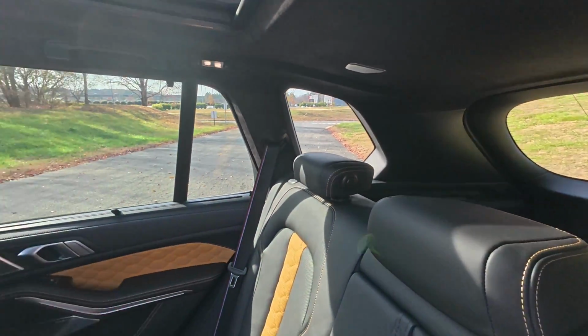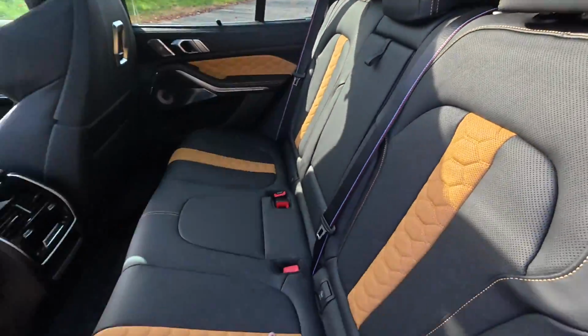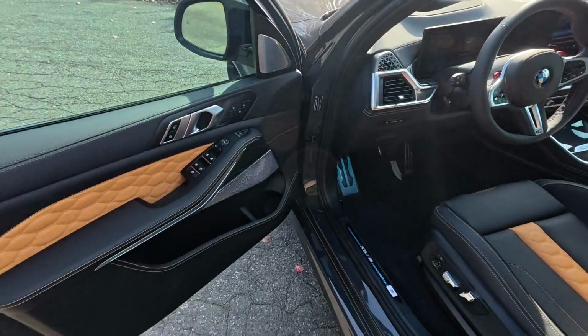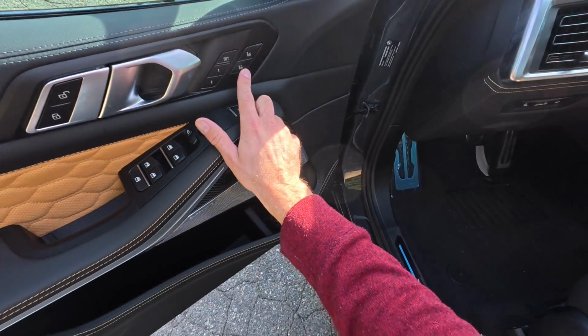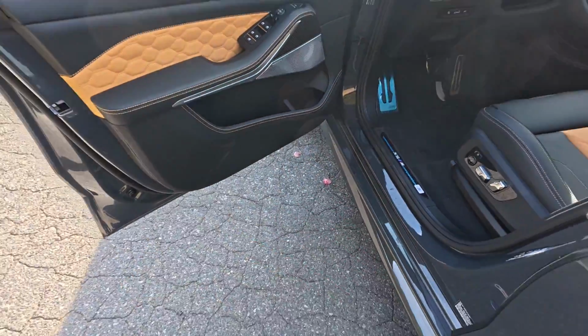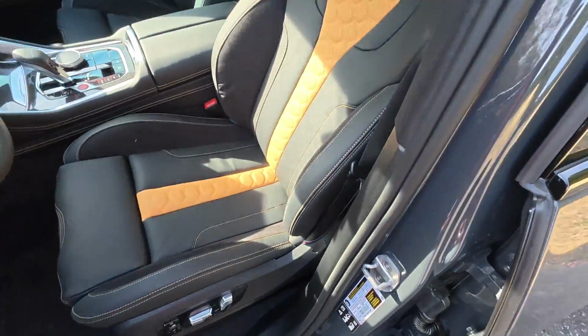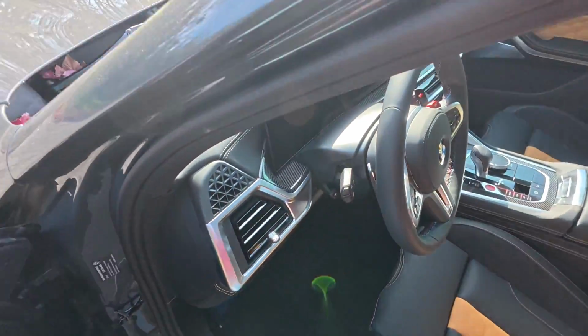And then here's a look at the visibility. This also has the Alcantara headliner, which is a nice touch. And then up front, the front seats are massaging, so there's that function. You can also adjust the passenger front seat, memory seating adjustments, window controls, mirror adjustments, and all of the storage. X5M Cup is down on the door sill, and you get a really nice set of sporty front seats.